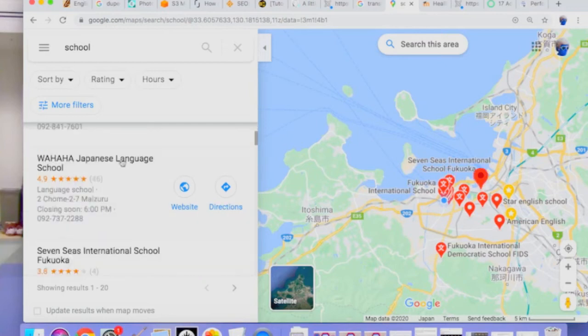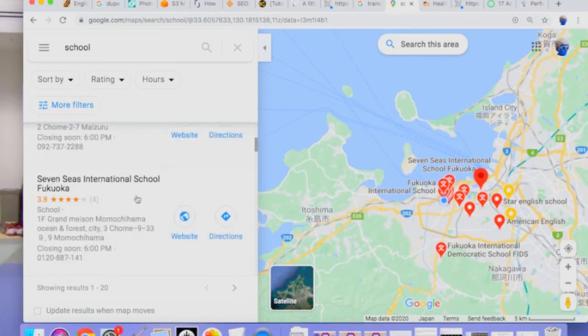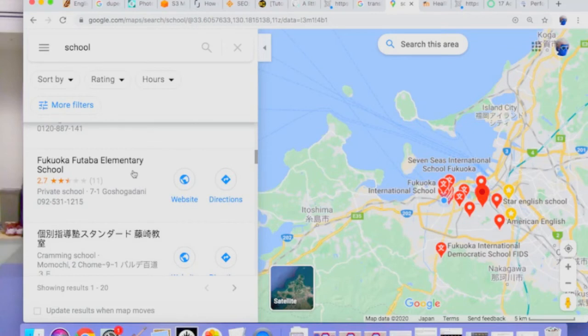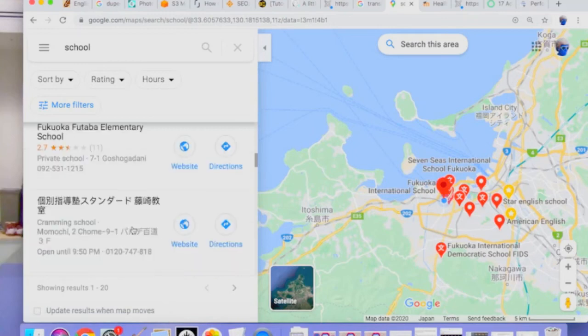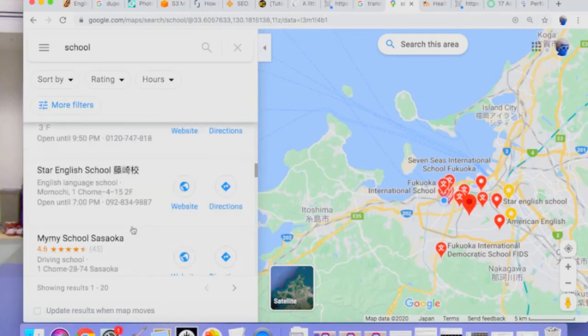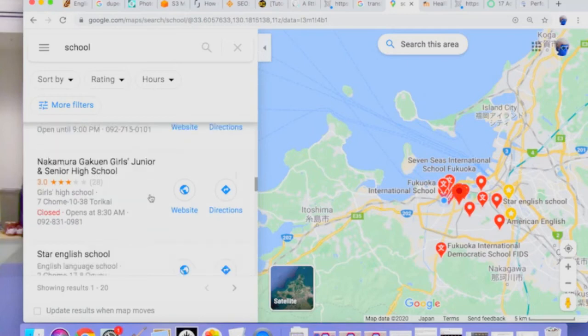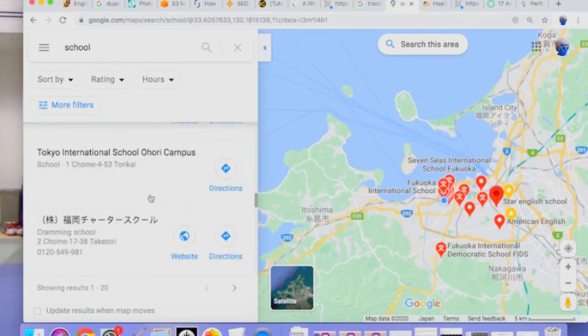Anyways, here's another one: Japanese language school. Now, international school, elementary school. So yeah, you can just walk around too. You don't have to use Google Maps. Like in my neighborhood, there's all kinds of schools. There's public schools. They don't hire year round, but institutes, where most of the jobs are, do hire year round. They're not based on a semester system or anything like that, right?